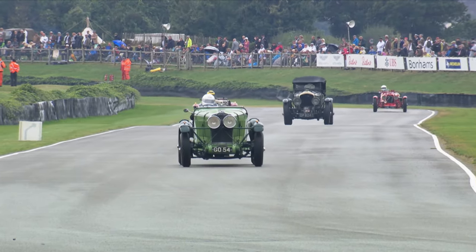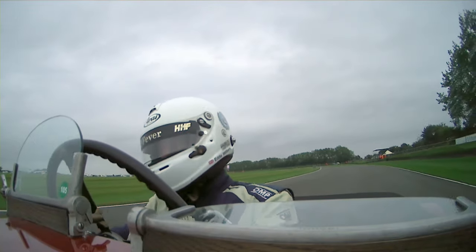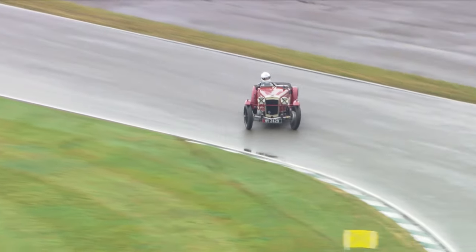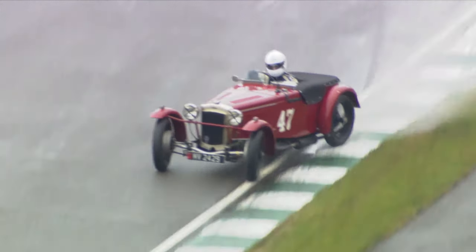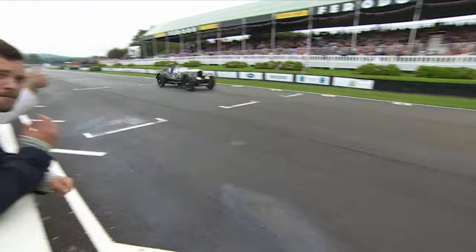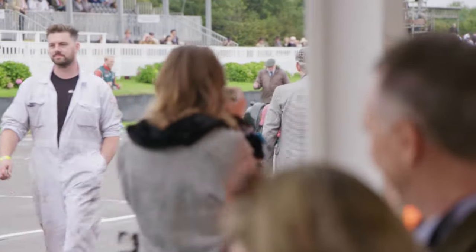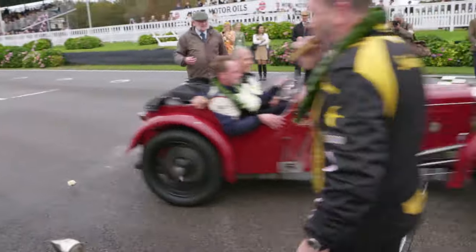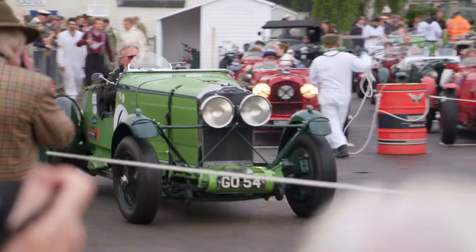That leaves Go 54 still in the race. The much lighter Fraser Nash takes full advantage of the conditions. That's almost too much. Lovely. Nearly a bridge too far. Oh, goodness me. And takes the checkered flag with driver Eddie Williams at the wheel. Really good fun. Perfect conditions for the Fraser Nash. Not just for them, you know, how competitive they are, but how fun they are to drive in the weather. Nick came 21st, but Gareth failed to finish.